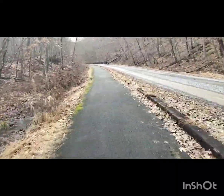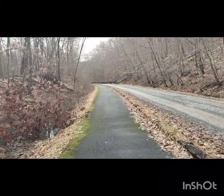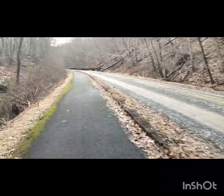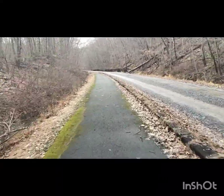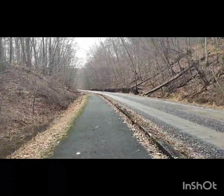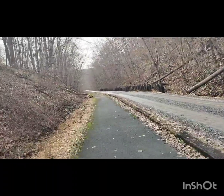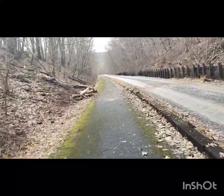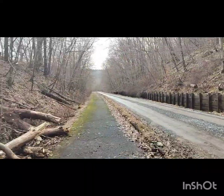Back on the Sandy Creek Trail, on the other side of the Belmar Bridge. So I figure I probably got a little under 4 miles left to go here. I gotta say, walking the bike up that ramp to get to the Belmar Bridge, quite the workout. I was surprised how much I was huffing and puffing getting up there.